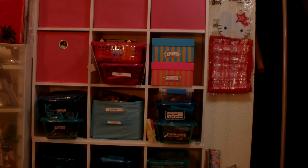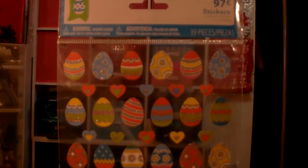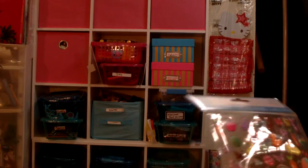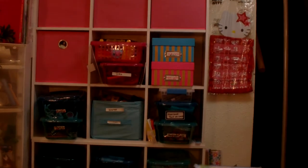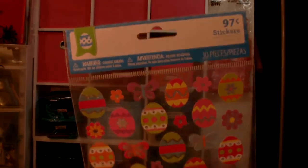Then I got some stickers that I paid 48 cents each for. I got this pack with the Easter eggs and hearts. Then you get 39 stickers in that pack. This one here is the puffy bunnies and chicks, and you get 52 in here. So I paid 48 cents. And also this one with the Easter eggs and the butterflies. And this one has 30 stickers in the package.